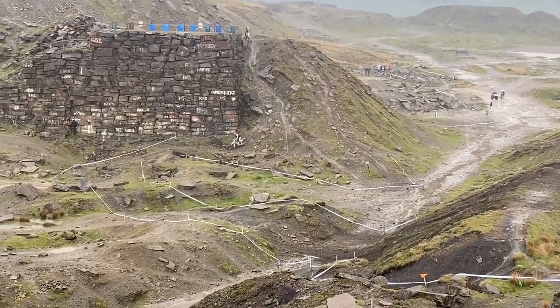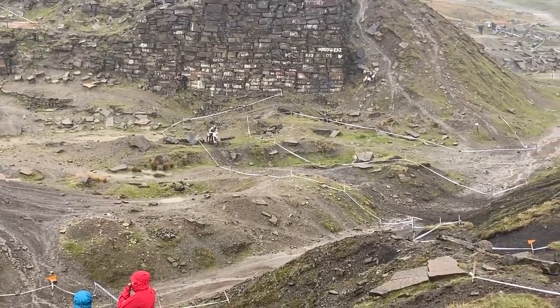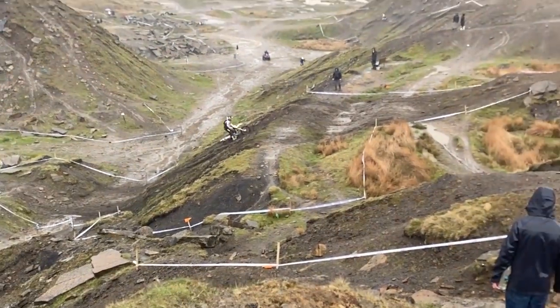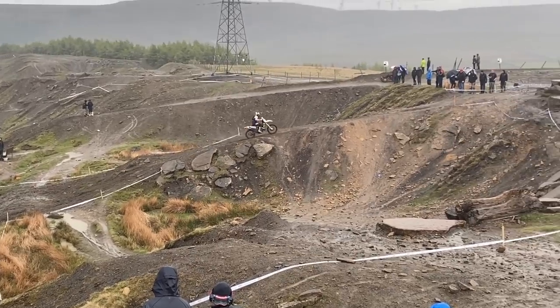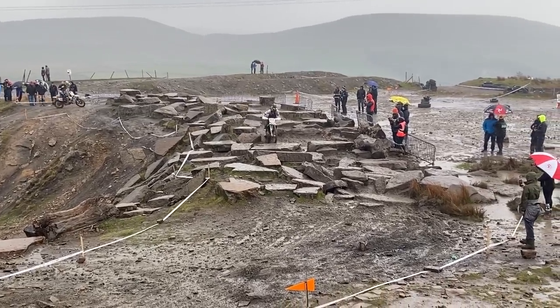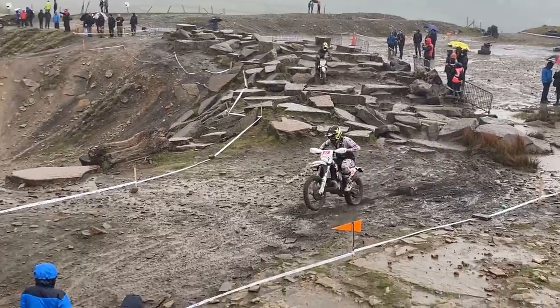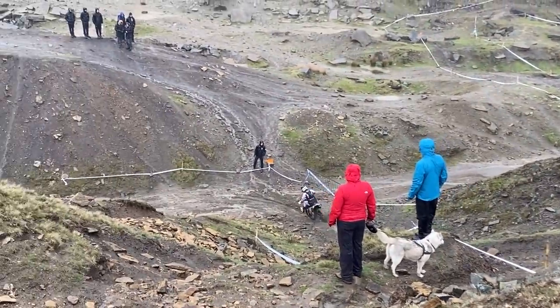Billy is making it look easy. Look, taking the harder line, but the shorter line, keeping the time down. Nice. Flying up there, through the mud. The rock garden. Wow. Yes, Billy Bolt. Legend. That was amazing to see.